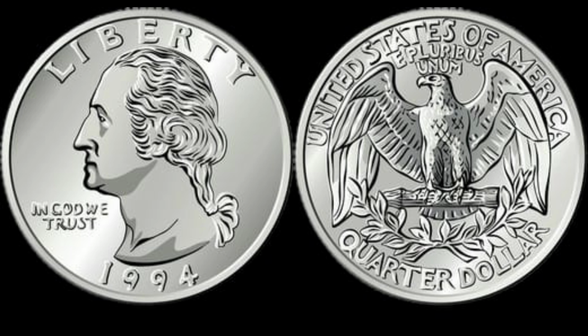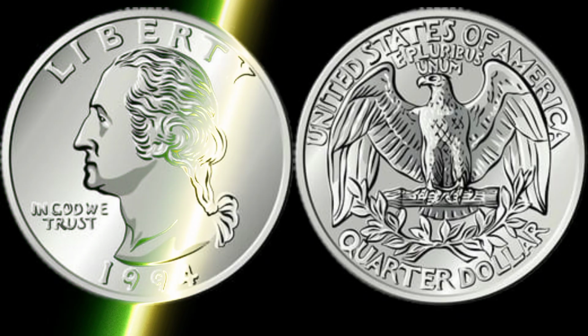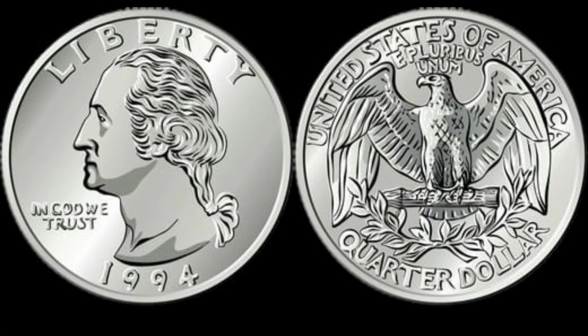And adding fuel to the speculative fire is the unconfirmed but widely discussed 1994 quarter struck in pure silver, despite the US Mint having ceased regular silver production for quarters decades earlier. These rumored silver planchet errors, possibly the result of blanks left over from a limited proof or commemorative run, have never been verified by the Mint but have allegedly surfaced in private collections, with some showing X-ray fluorescence results consistent with high silver content. If true, these coins would represent an unimaginable rarity, a production anomaly so unlikely that it would elevate any verified specimen into the upper echelons of numismatic value.